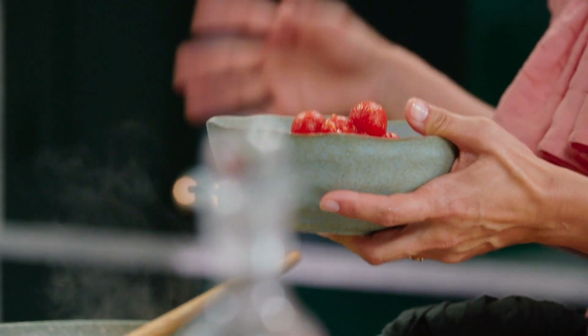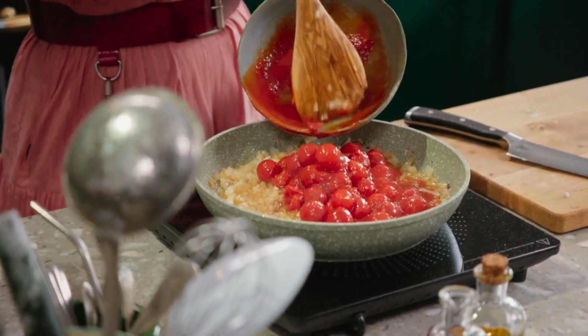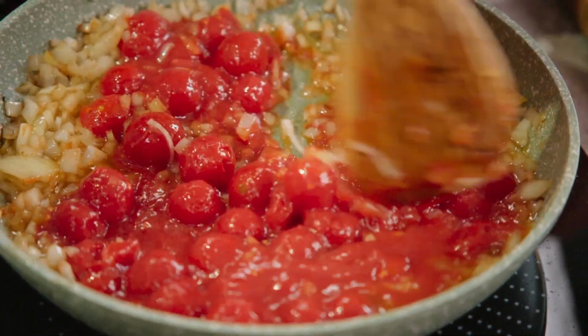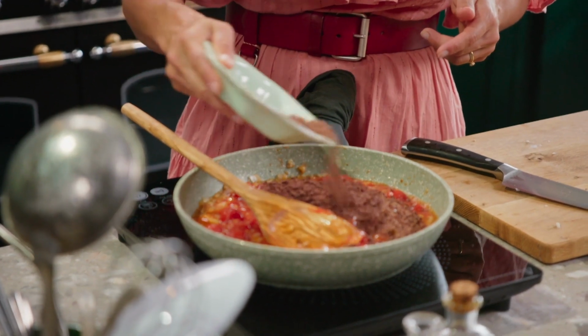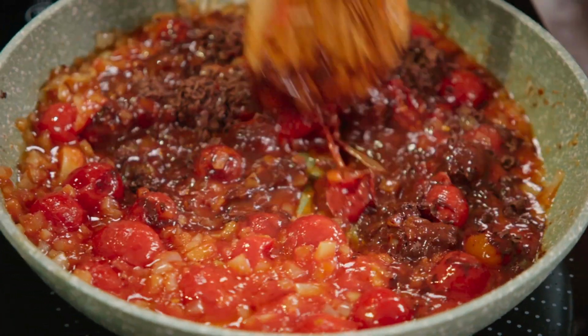So I've got a tin of tomatoes here. I've got cherry tomatoes, but you could use regular plum tomatoes. Tinned cherry tomatoes are one of the things I always have in my cupboard because they're so versatile. They have this lovely sweetness, that rich tomato flavour, and they're so great in a tomato sauce. Next, everyone's favourite ingredient. I've grated 40 grams of dark chocolate.